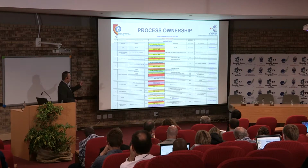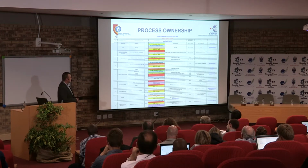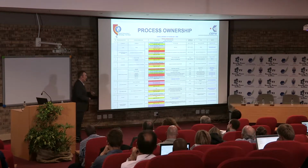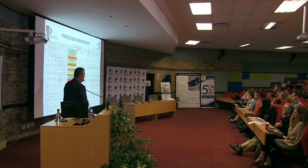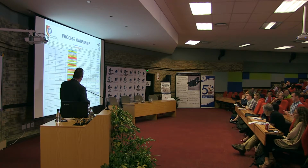From a management side, this is called the process ownership matrix. For each step, say for instance marketing, who's the process owner? And then also who's the person that's going to check them? At this stage, you will see our project engineer for operations is taking care of this process.